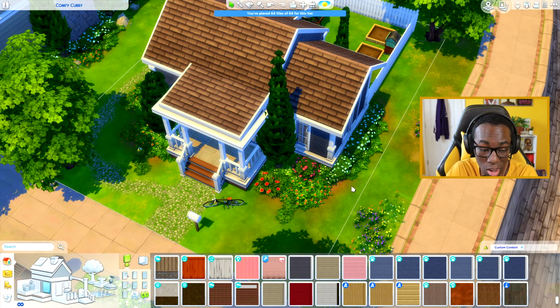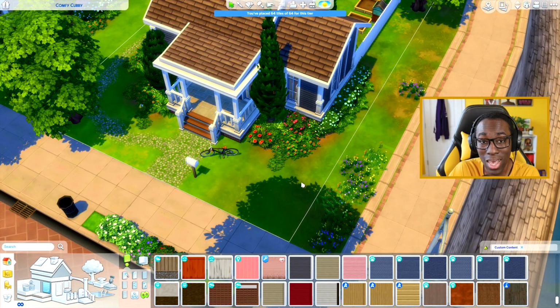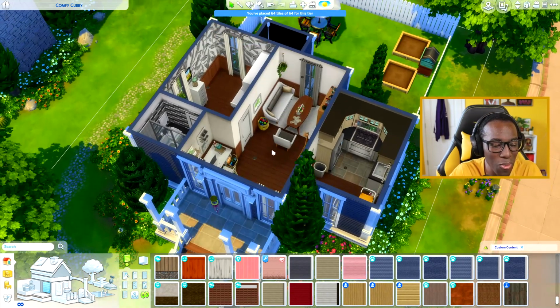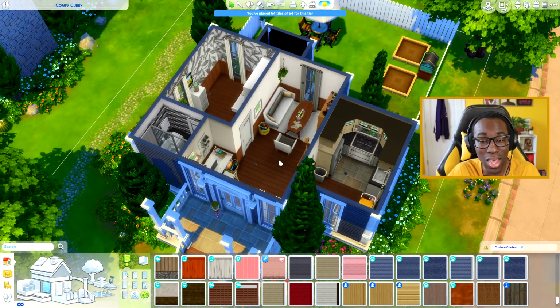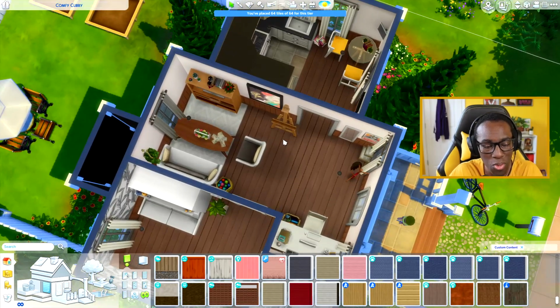Might do a landscaping tutorial down the line and see where that leads, because I think you guys would love to see it and see what you can do with landscaping and improve your own at the end of the day for your Sims houses. So for the interior, since it is a tiny home, you don't have a lot of space to do things. However, I did make sure I didn't add too much furniture into the mix where you have room for improvement.